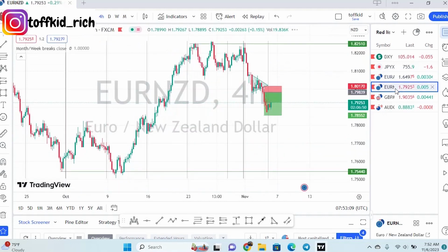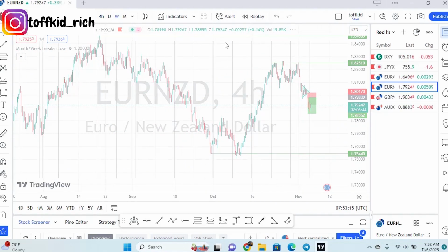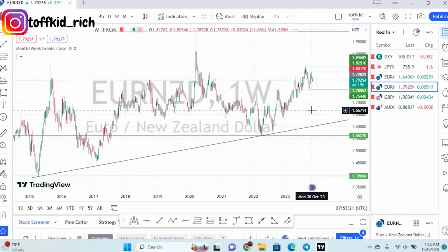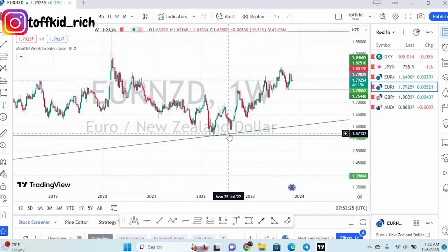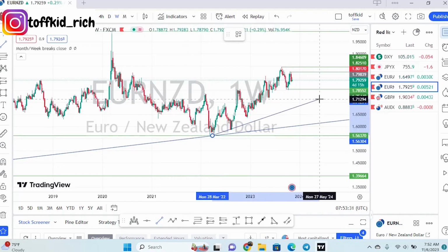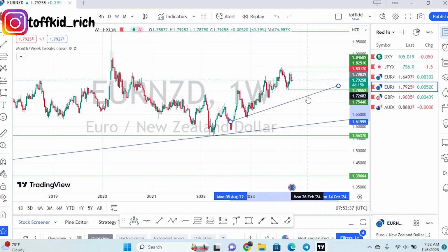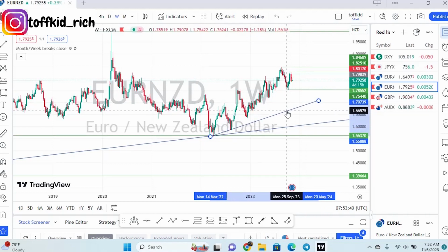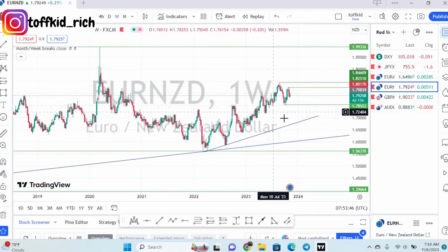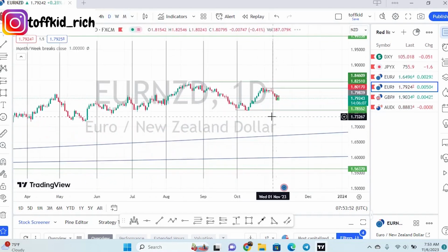Let's move on to Euro NZD also. So Euro NZD is kind of like my position playing out, but I couldn't take advantage of it. The overall direction of Euro NZD is also the bullish side of the market. I think you can get another inner trend line also here, which can be good also. So we now know the direction of the market, which is the upside, the long or the bullish side of the market. Let me move on to the daily time frame.